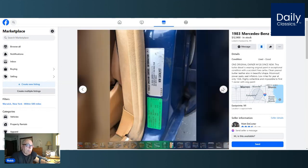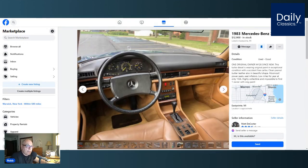But anyway, everything is very pretty. The interior of the car is great. The dashboard's great. The woodwork is fantastic. It's got the original Becker radio. It even has the Hirschmann antenna, which was original OEM stuff for that year. So overall, it's great.